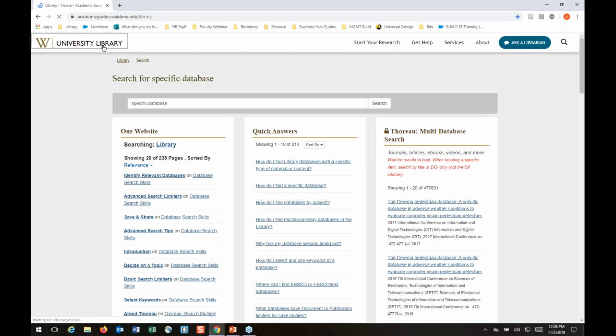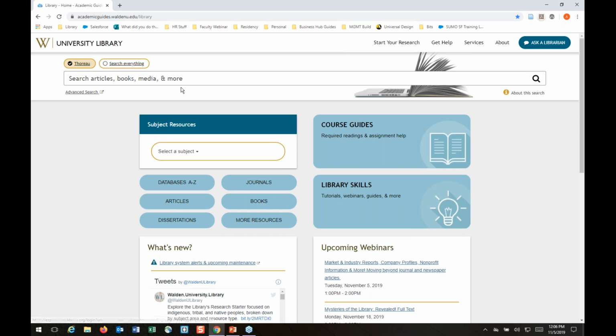So I just wanted to show you what those two options are at the top of the page, because I think they're important. The next thing I want to point out is our library skills guides. Some of the content that we're going to be talking about today can be found in a couple of guides that we have here in the library, but I just want to show you where they are, and then we'll go into the actual databases.